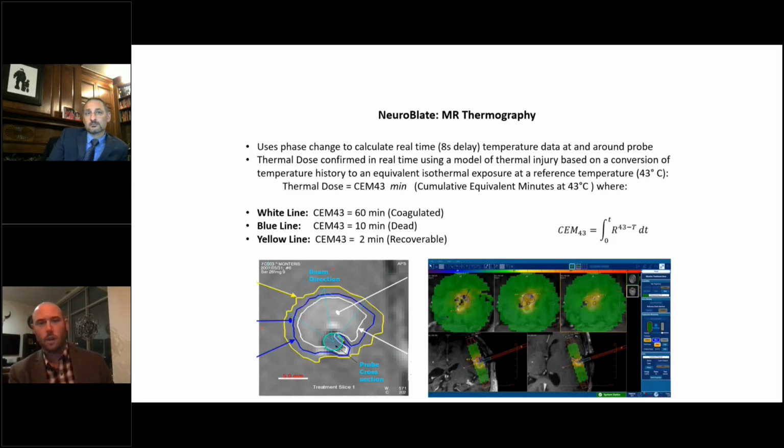Kill is really a function of time and temperature. So if you increase the temperature, it requires less time to kill, and vice versa. And it really works off of essentially a modified Arrhenius equation, which you see here. But essentially, that's how the software package calculates those zones.